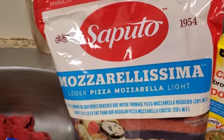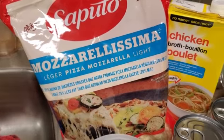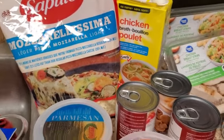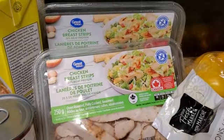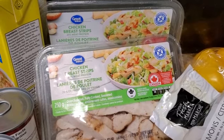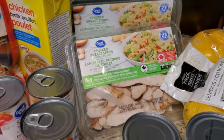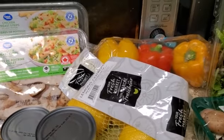The other cheese that I love is the Saputo light mozzarella. Again, I use that for all of those that I mentioned. And I'm going to be making this week with this chicken meat a skinny white sauce lasagna. How does that sound? I know. So I wanted to be prepared because I wanted to have obviously everything in the house.